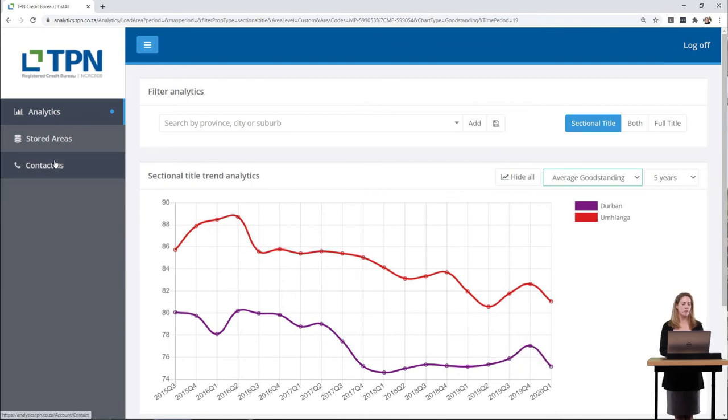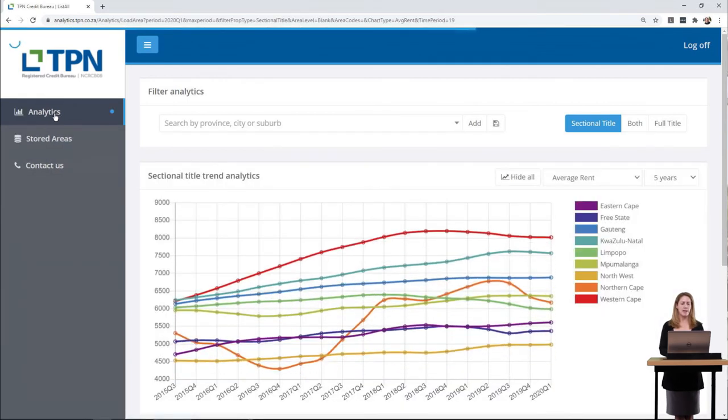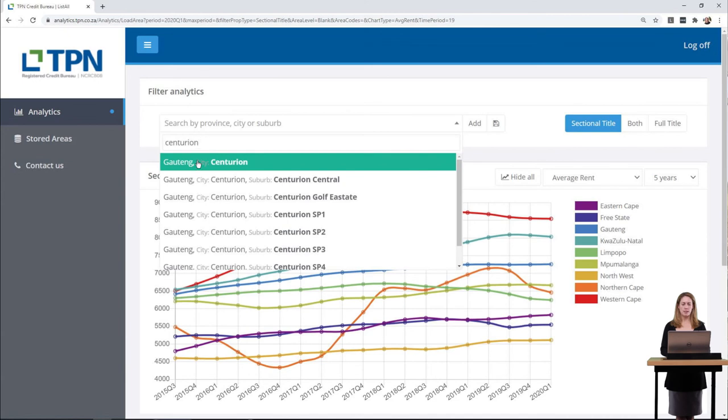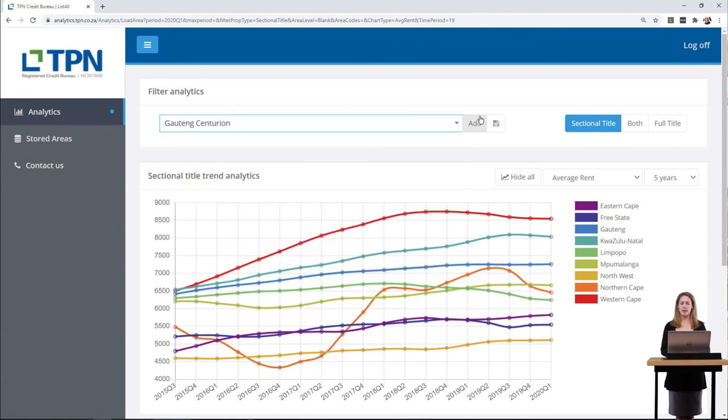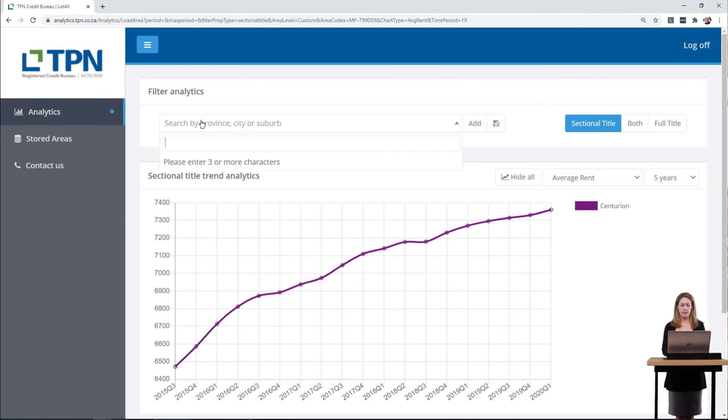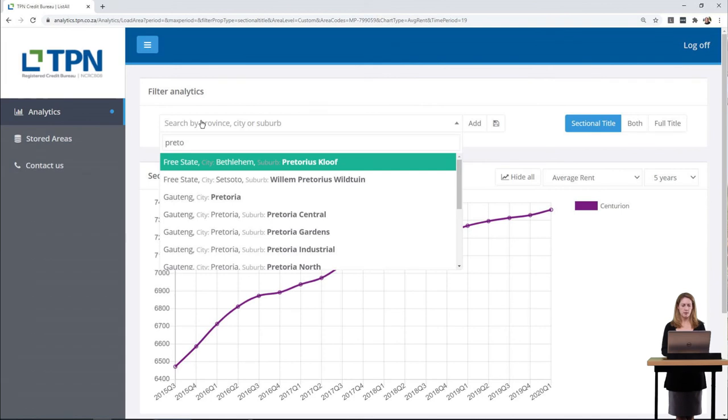Let's go now have a look at Gauteng. And the areas that I've chosen in Gauteng, I've chosen Centurion. And the reason that I chose Centurion is because this was an area that had really good rent collection during the lockdown period, maintaining above 90% collection. And also, it had very low vacancies, only 5.5% vacancies within the lockdown period. And I'm going to showcase that against an area called Pretoria West.